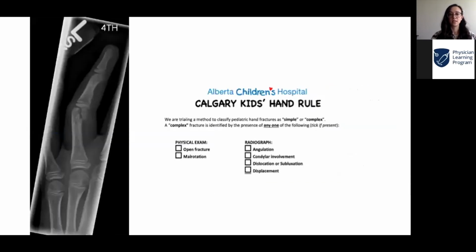So another example here, this is an X-ray and it's an oblique view of the left fourth digit. And this is a unicondylar fracture of the proximal phalanx. That's a bad fracture. And here you might see on a physical exam that the child has malrotation, so maybe their fingers overlap. It involves the condyle and it's displaced. You can see the fracture fragments are apart.